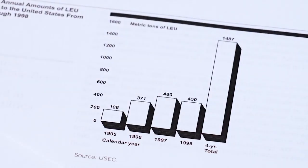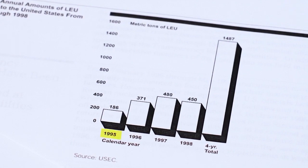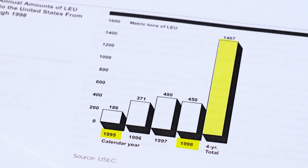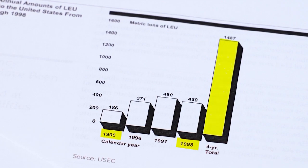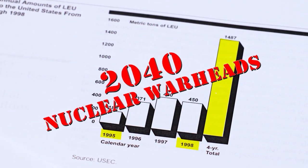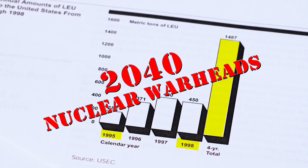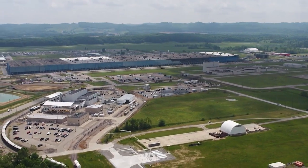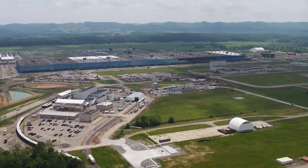As this graphic from that report reveals, from 1995 to 1998, 1,487 metric tons of enriched uranium were delivered from Russia to the U.S. That's the equivalent of 2,040 nuclear warheads. And all of it was delivered directly to PORTS before it shut down in 2001.